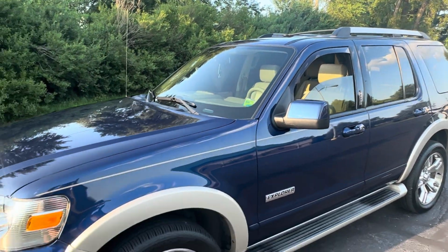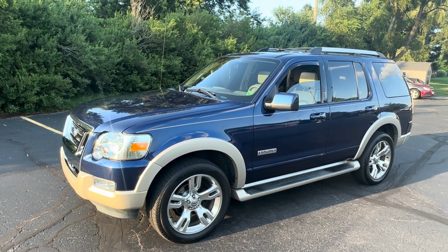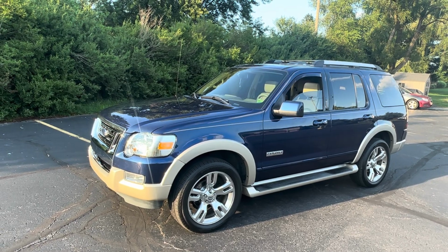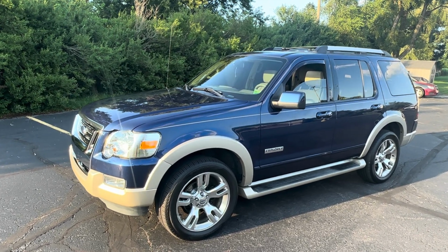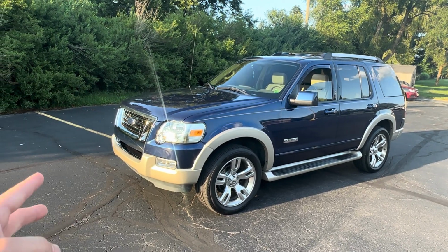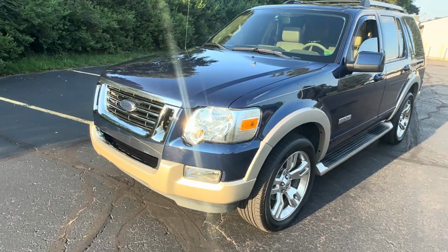There was like an Eddie Bauer luxury package, I guess, for this thing, which gave you heated seats, dual climate control, automatic climate control. This has none of that. It's single zone, which is surprising for an Eddie Bauer, but I did a little bit of research, and yeah, there were 2 types of Eddie Bauers: base model and luxury model. So this is the base.